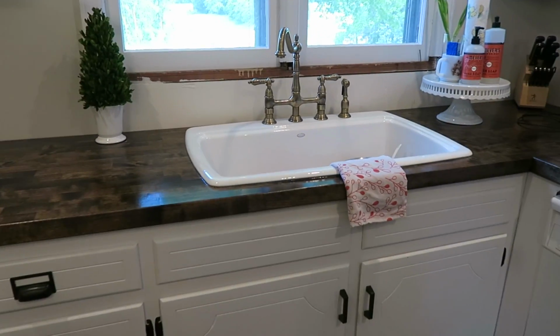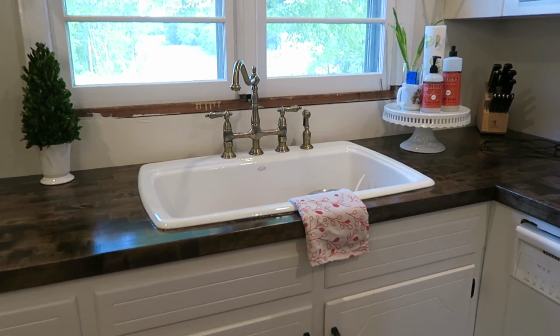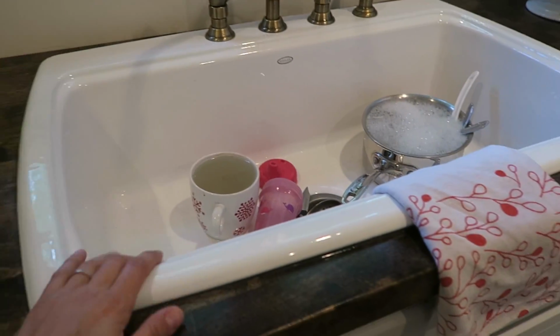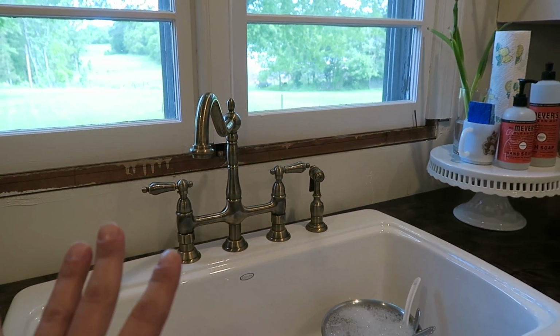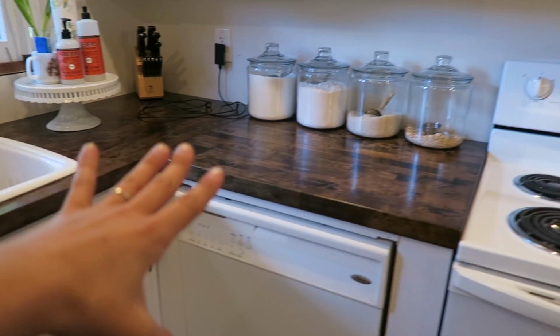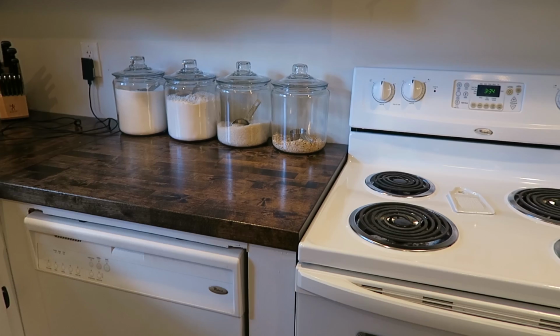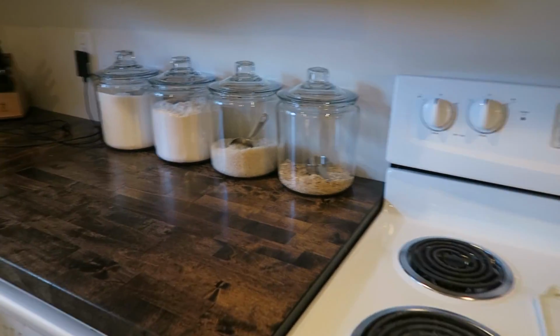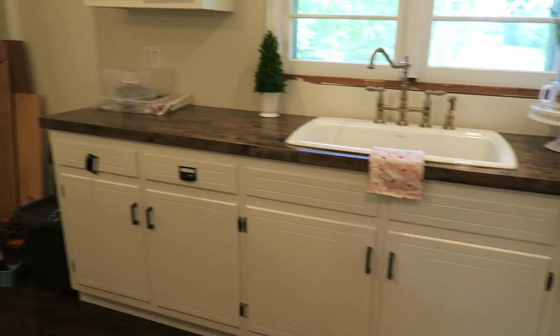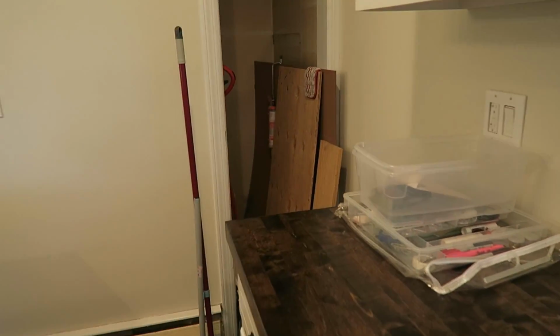We still don't have a windowsill, but it's okay. We're just trying to disguise it with some things. But so far we're loving the sink, loving the faucet, the brass faucet. It's just beautiful, and I just love having more counter space and things not falling anymore. It's so nice to have countertops. I mean, to live without it for so long makes you really appreciate them. The pantry is still completely undone.